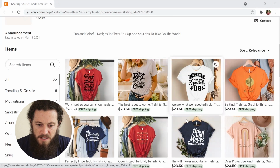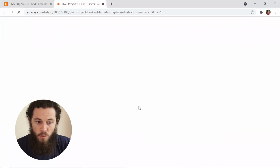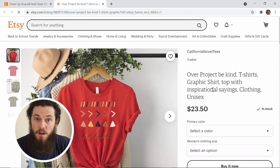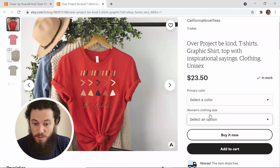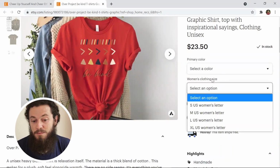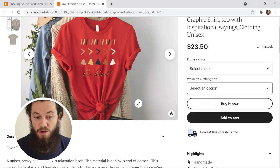Another thing I did notice as I was going through your listings was some of your sizing for your listings say it's a women's fit, although it is a unisex fit. So make sure you are specific on what it is so that buyers aren't buying it thinking it's a women's fit even though it's a unisex fit. So this is an example here. It says women's clothing size. It's women's letters. I would go and edit your variants to make sure that it's showing that it's a unisex fit so that your customer won't be disappointed once receiving it.